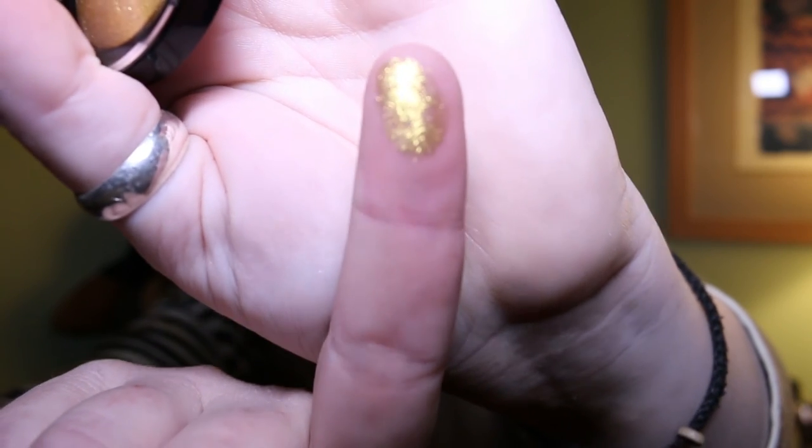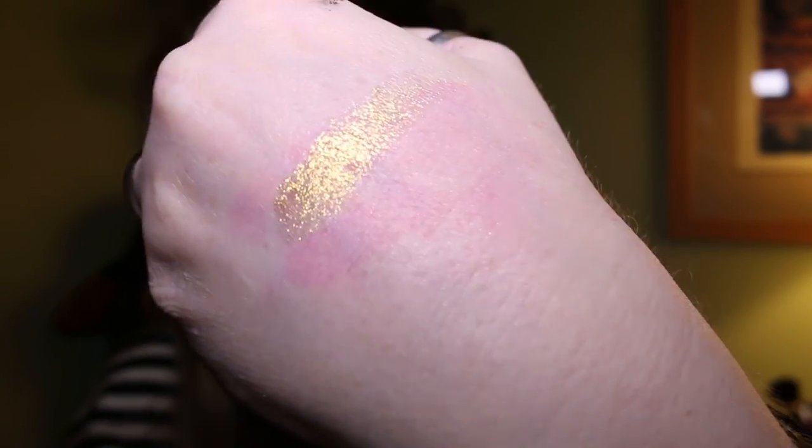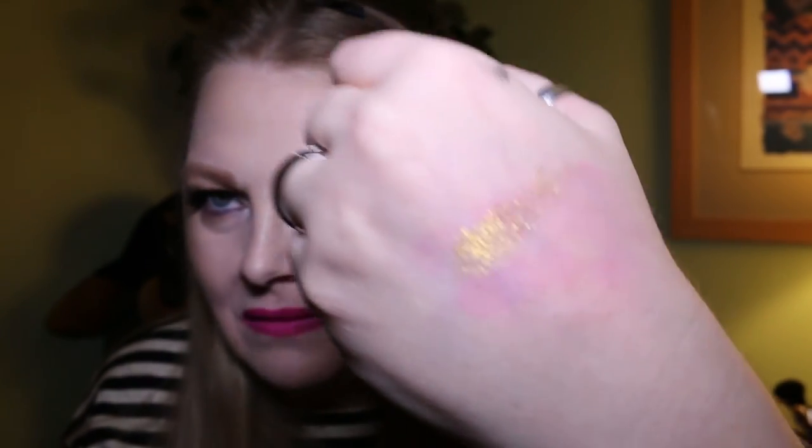Look at that. That's just running my finger over it very lightly. Once. Very lightly. Oh my God, that's beautiful. Look at that. Sorry for the pink. That was from earlier swatches. Oh my God. It is so... Oh, the feel of it.